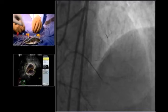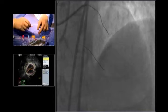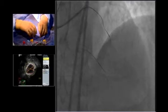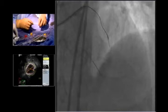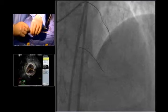So which wire will this be? Now I want to change the XTA. You changed the wire or reshaped it? XTA. Already I shaped. Okay. Can you inject contrast? Yes, please. Very close. In front of the wire, there is occlusion.